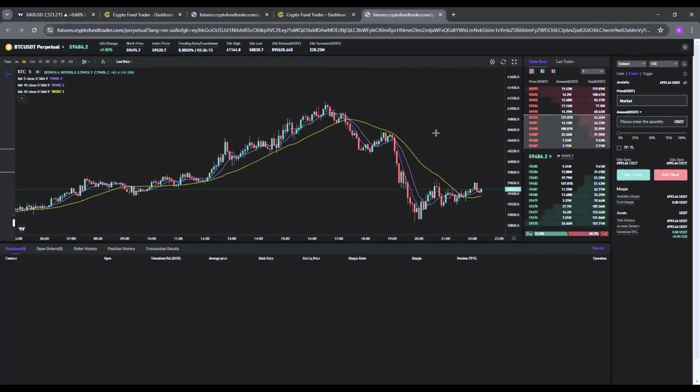100% similar. So the major thing that you need to know about all of these crypto futures, don't get confused. This is very, very simple. Might even be simpler than Forex. So let me zoom in so we can see all of this clearly. Yeah, I think this is much better.